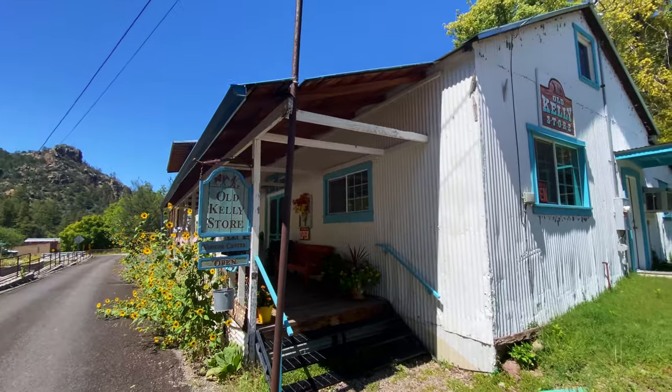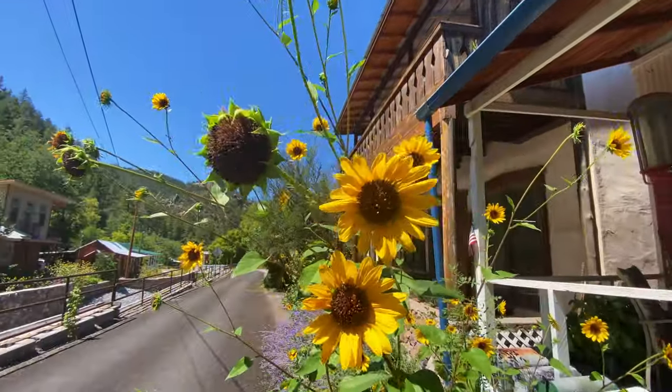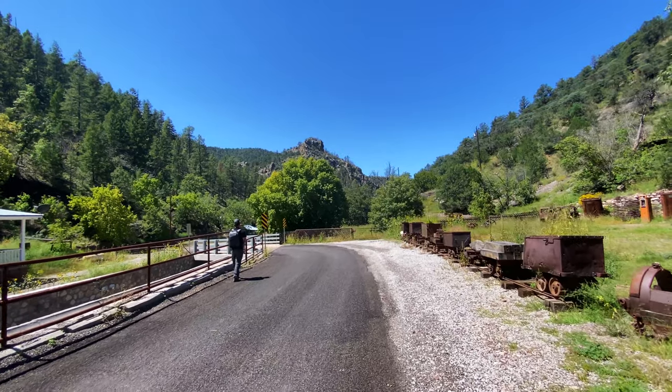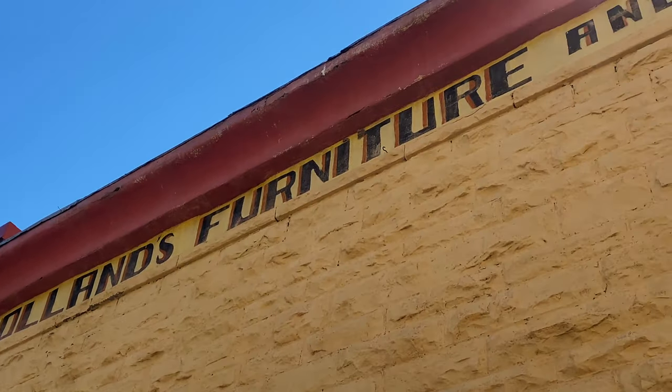This would be our second time in the town of Mogollon, but this time, being able to learn about the history of the place and meet and talk with some of the locals made this visit much more enjoyable. It's truly a unique stop that we highly recommend. Check it out for yourself if you're ever in the area.